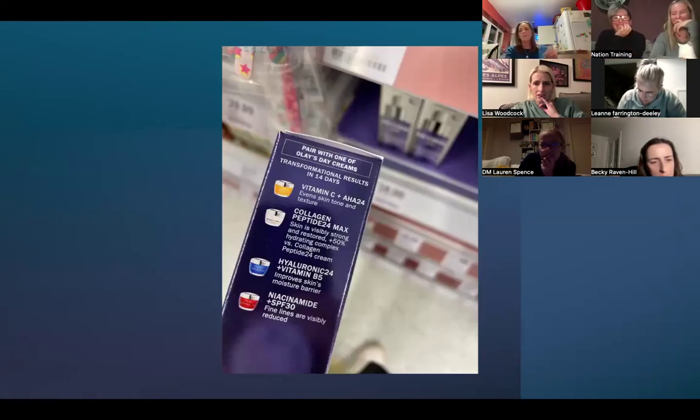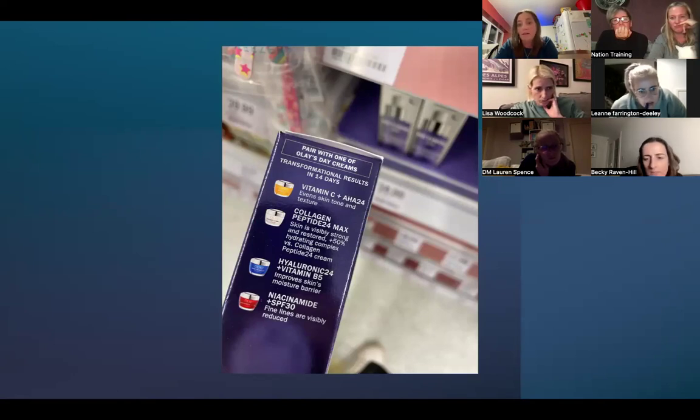So this was another one. These are all ingredients that we know are in our products as well. So we've got vitamin C, we've got collagen, we've got peptides, we've got hyaluronic acid. This is our Derm Results range, isn't it? We've got all of these ingredients. Why is ours better? Well, we go back to the quality and the quantity.